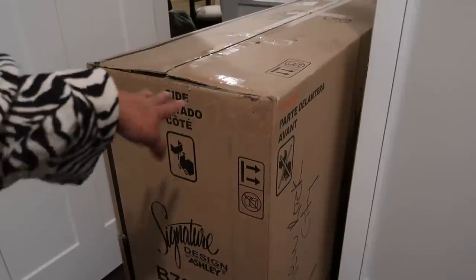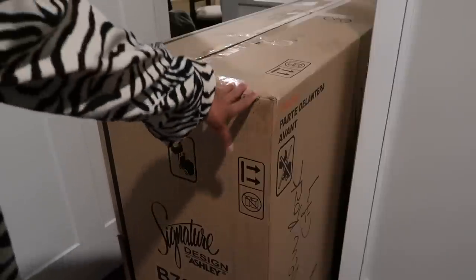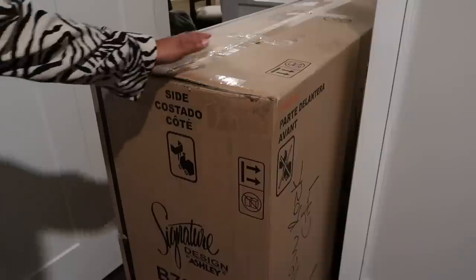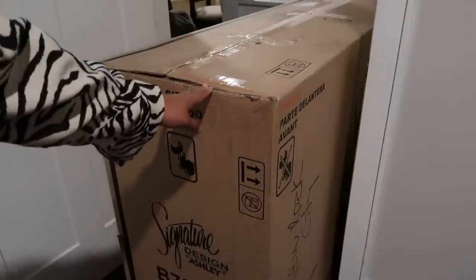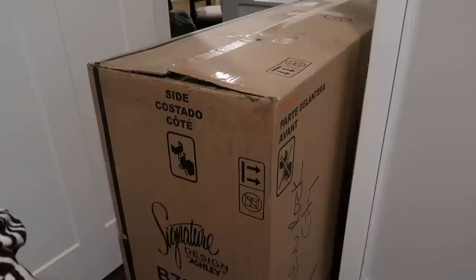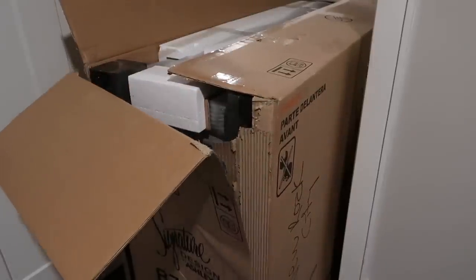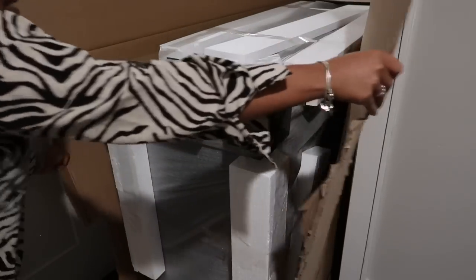Okay, so this is the next one that I'm going to show you guys. The other things I can show you at the end when it's all set up and pretty, but I'm going to have to figure out how to take this because this is a dresser. The side table I just showed you. The mirror I just showed you. But now with this, I'm not gonna be able to pull it out like I did on the sides. I think I'm gonna have to cut the sides of the box and just pull it out this way. So yeah, I don't know. Let's see how that goes.